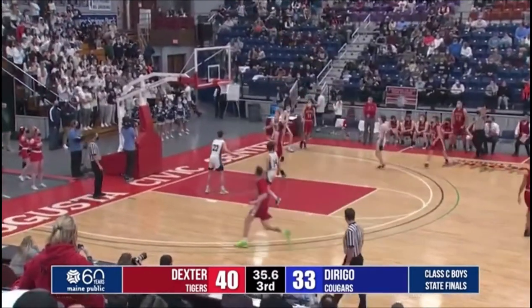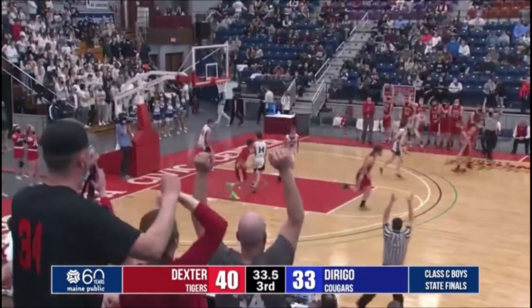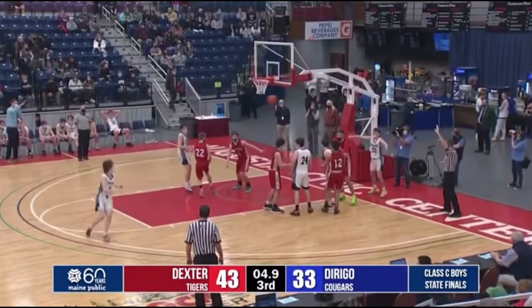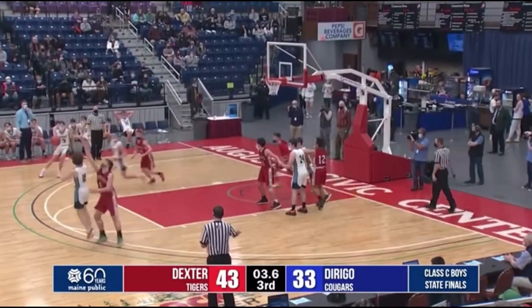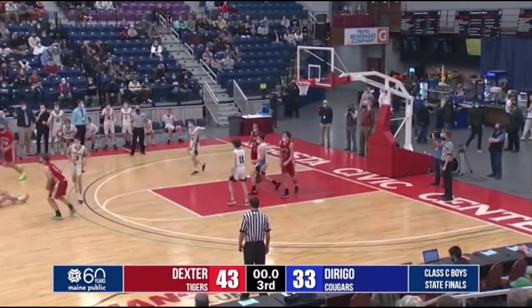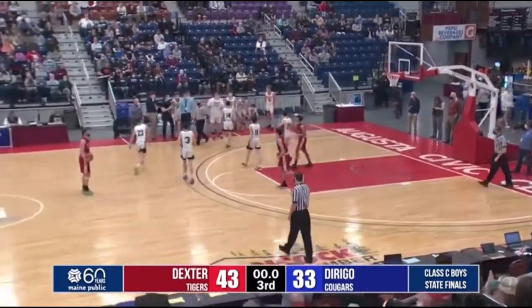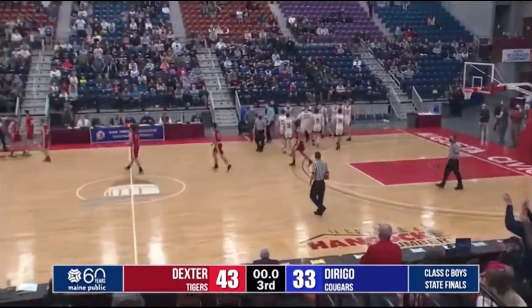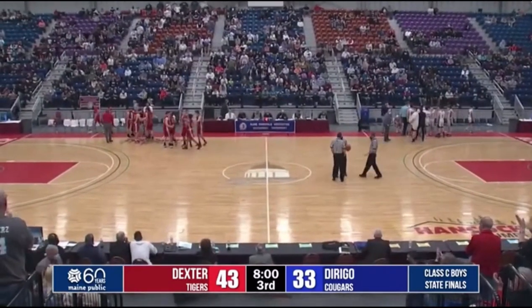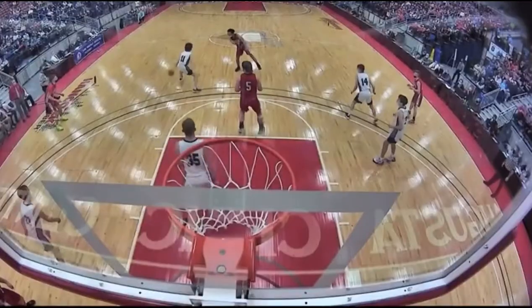On the baseline, Gagne for three. Got it! Wow, is he having a game? Unreal. Tompkins inbounds, gets it up to Holman. Back to Tompkins, throws a three up at the buzzer, no good. And that's how the third quarter ends, a big one for the Dexter Tigers. They lead it by 10 going to the fourth quarter. We'll come back with that right after this in the stations of Maine Public Television.